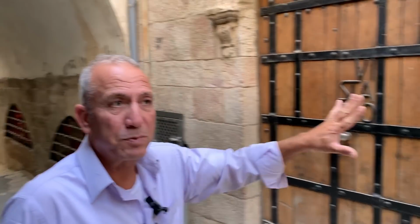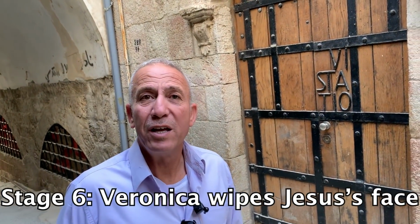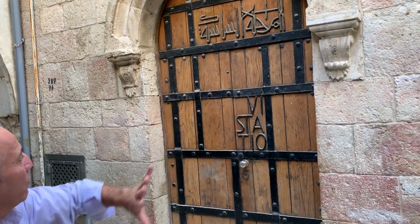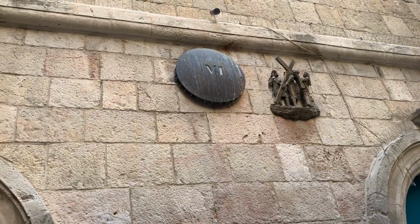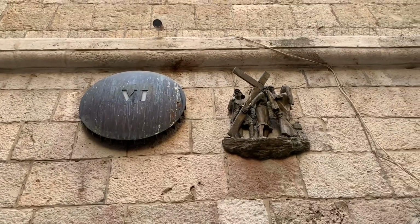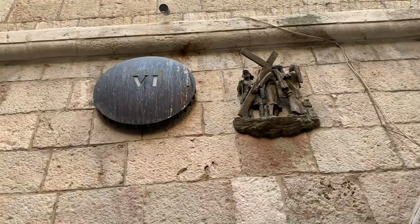Golgotha. In this place here, there is a lady, her name is Veronica. She wiped the face of Jesus when he was passing by. She wiped off his face right here. And this is the sixth station of the cross. Oh, there it is right there. Okay, I see the woman. She's wiping off his face. That's right. She's wiping the face of Christ.